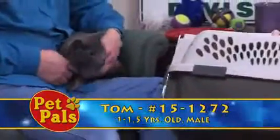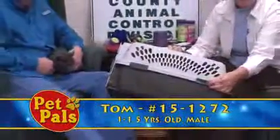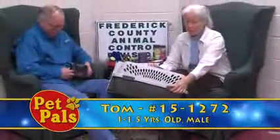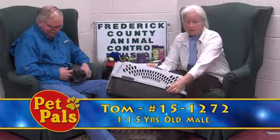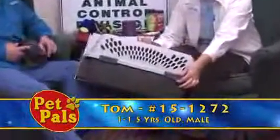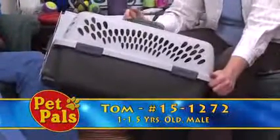This carrier is put together by latches. Some carriers are put together by bolts, and the advantages and disadvantages are obvious. Latches are easy to take off. You can't lose the pieces. But one of the problems is that they can also come undone. So whenever you use the carrier, you want to check it, make sure all the parts are in place.